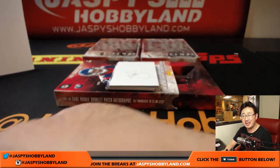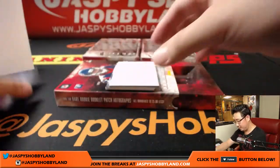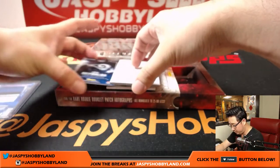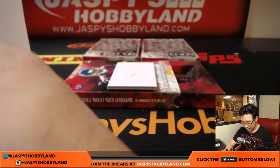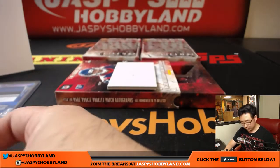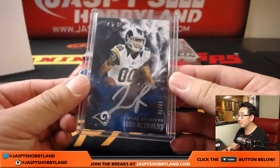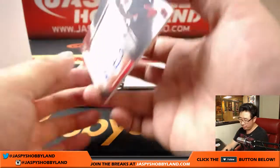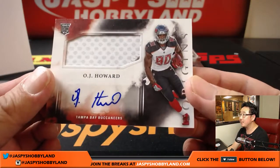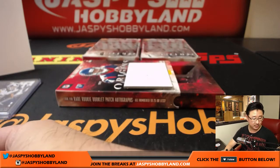Oh yeah, one break did have like two books, right? I do remember that. We've got Josh Reynolds for Clyde the Glide, silver ink autograph, 30 out of 99. And the juice, RPA. Scott V and the Buccaneers. Nice.